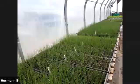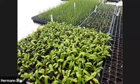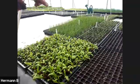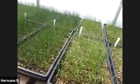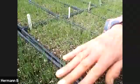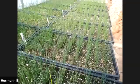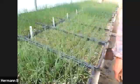So the onions are just over a month old now, and that's what they look like. Should we just do this one here? No, there's not much to see there. That's just some bunching onion. Okay, going around to the other side of the greenhouse. More onions and leeks. Actually, these are mostly leeks, with the same planting strategy as onions. Leeks are painfully slow growing, but they'll take off eventually. They were seeded February 28th.